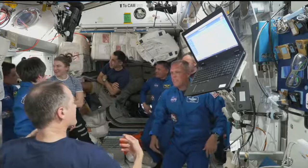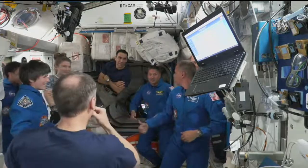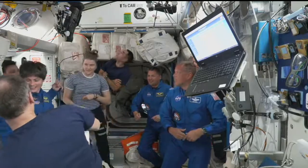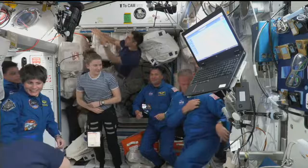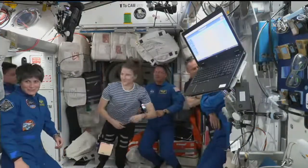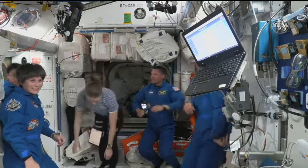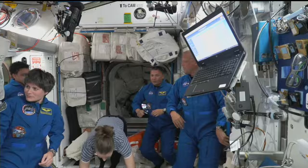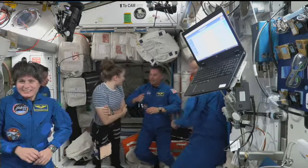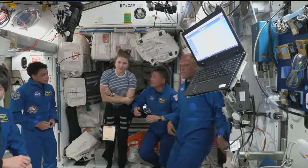You're currently looking at all 8 crew members of Crew 3 and 4 together inside the Harmony module, welcoming the new crew aboard. Crew 3 and Crew 4 will do what's called a direct handover. For the next 5 days, there'll be 2 Dragons docked to the International Space Station. Crew 3 currently set to undock in just about 5 days from now.